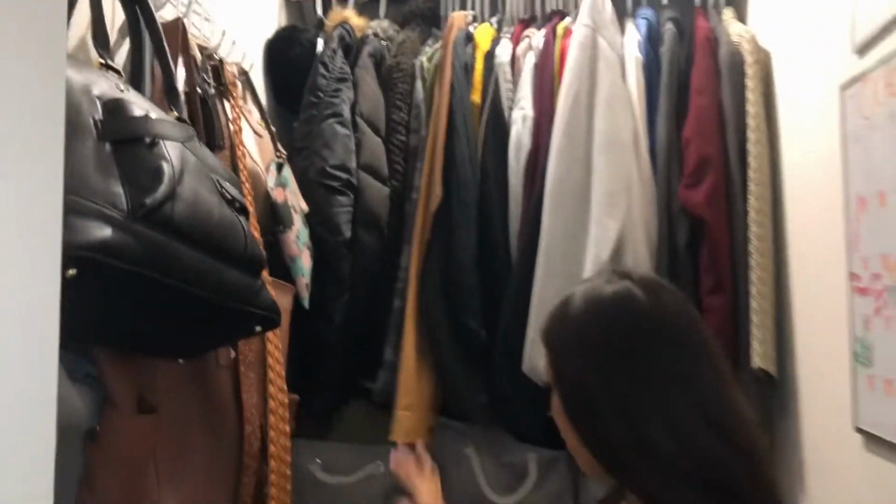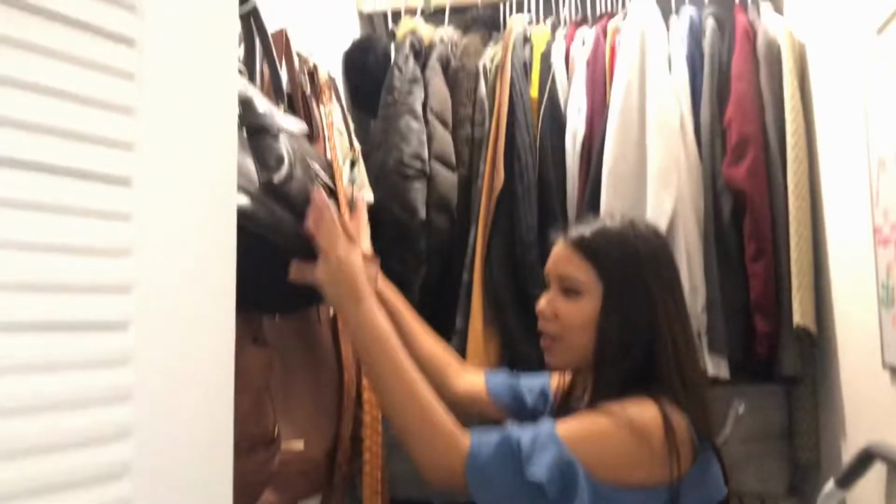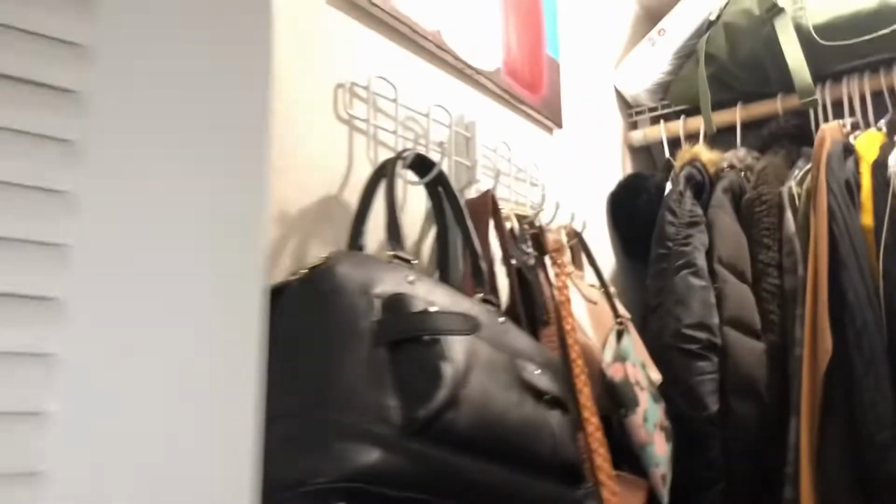But when my dad came to downtown, he decided that he would build me a walk-in closet. So that's what it is, a storage. I have a walk-in closet. My dad built the walk-in closet for me. And it has all my military uniforms, as you can tell. And I have some of my purses hung up. So this is my walk-in closet, another closet and storage.